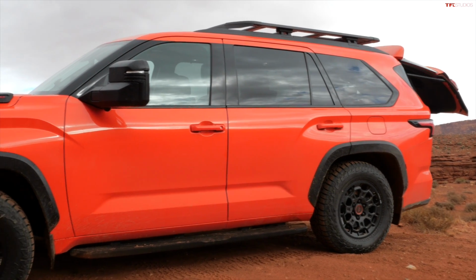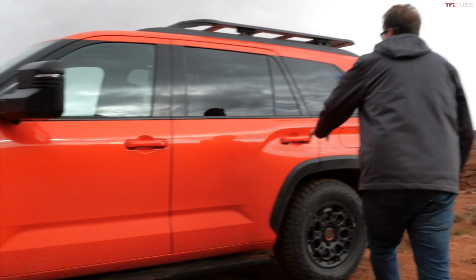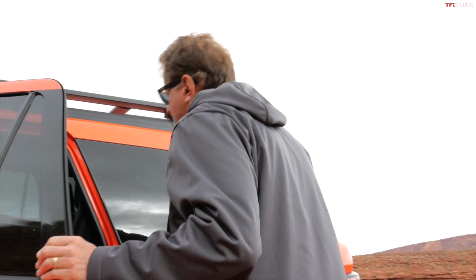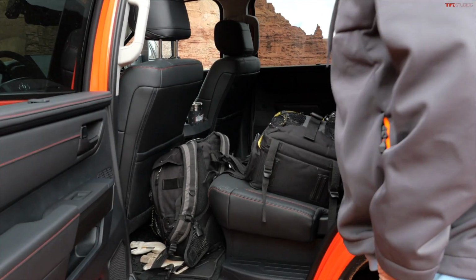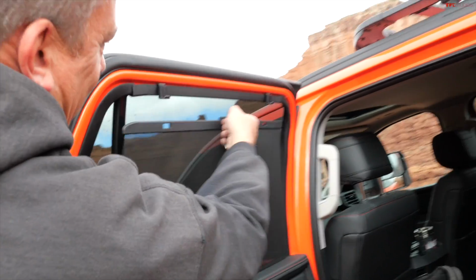Now, should I try to get in there way back, see how much room there is? Let's give that a shot. All right, I'll do it the other way. You know what? I'll just get in the... We got so much stuff in here. Well, we're traveling in Moab. We're prepared for everything, including the great coffee crisis.